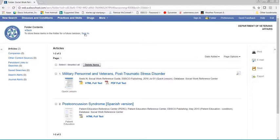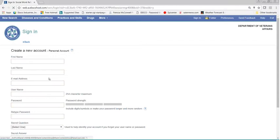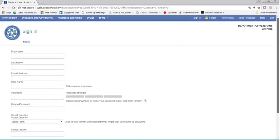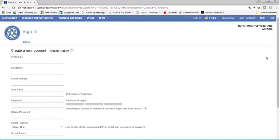So what I'm going to do first is just sign in here, or I could also have signed in the blue toolbar in the upper right-hand corner. The first time you do that, you must create an account. And this is the form you must fill out with your name and email address, a username, password. The email address, you can use whatever email address you want. Most of the time it's used if you forget your username and password, you ask EBSCO to send it to you. So use one that's easy to access.